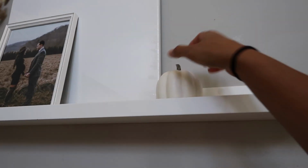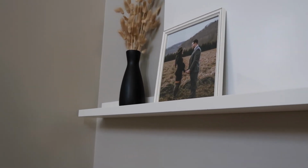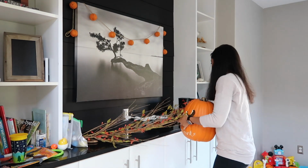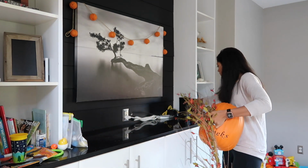I really need to find some new prints here of family photos and updated ones. We still have maternity photos up, but one of my friends was our photographer, and they turned out absolutely beautiful. They matched the flow of our house perfectly.